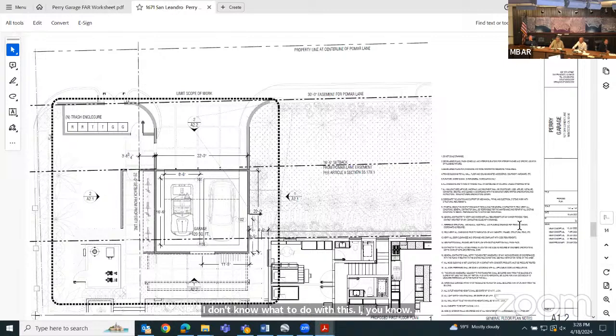So does anybody want to make a motion? I don't know if I'm going to vote for this thing or not. I would love to kick it up to the Planning Commission and make it their problem. But if we have to, yeah, dear members of the Montecito Planning Commission, welcome to our world.